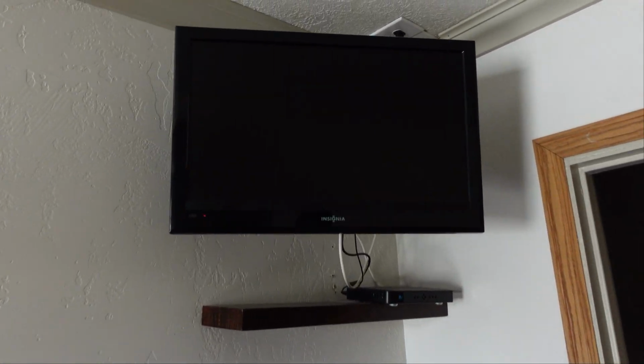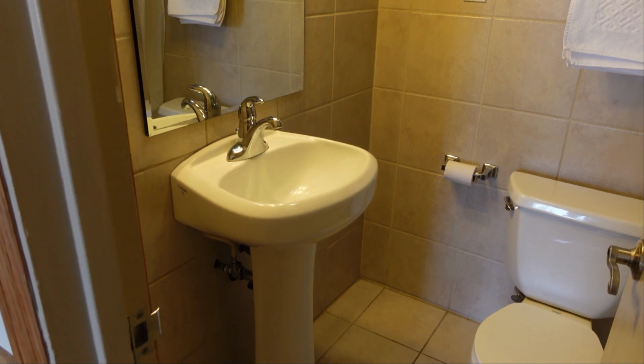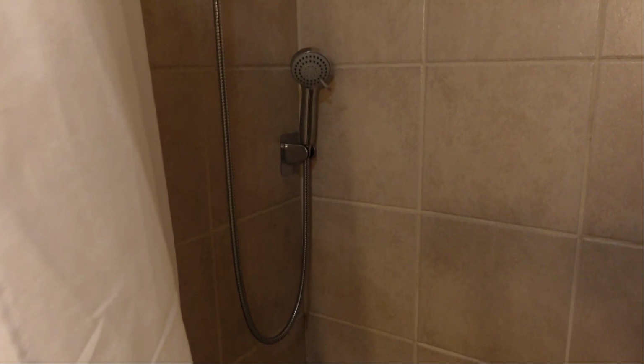Very small TV up here in the corner, and the bathroom's tiny, but looks very clean. Now this is something you don't get in a whole lot of motels. You get one of those shower heads where you can take it and move it around and wash yourself off better. So I do like that. That's like what we have at home.